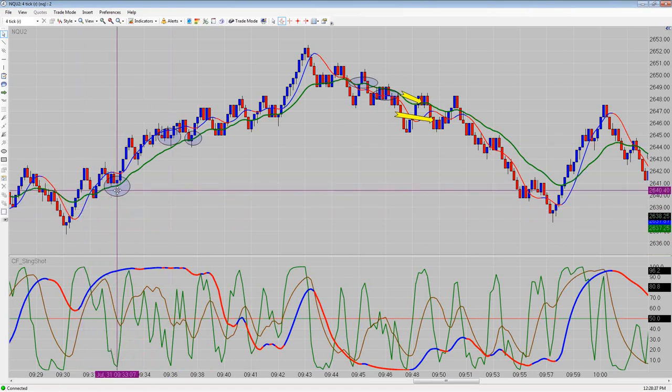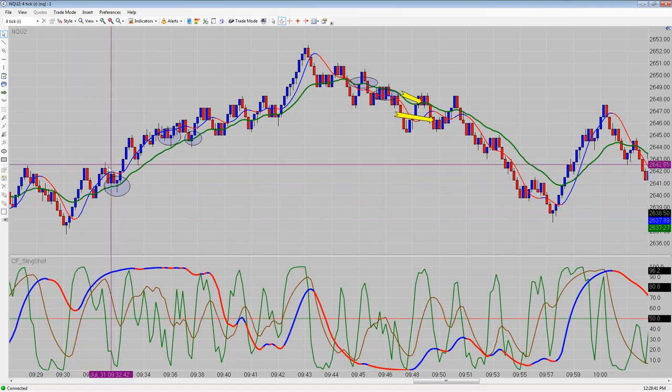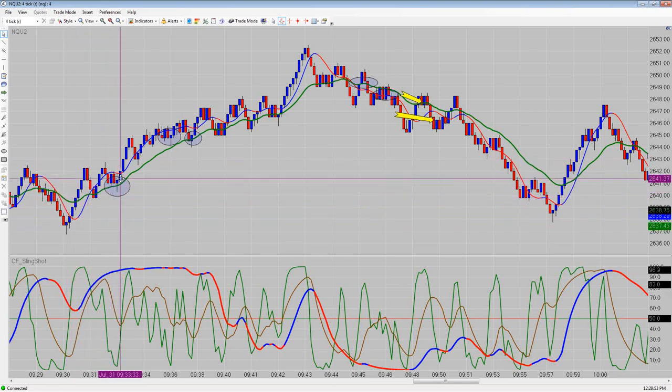Now right here we had a bullish cross, pull back down to the BBC with an up close. That is the setup. A bullish cross means this line right here moves above this line right here. The red and blue line, which is our MA1, moves above the BBC, which is the green line. And then price pulls back down, tests the BBC, gives an up close.